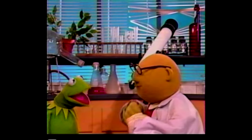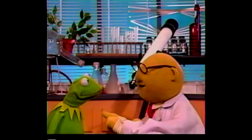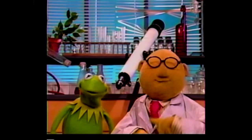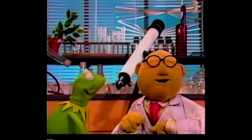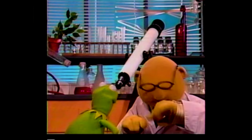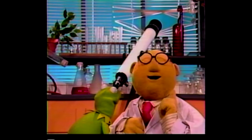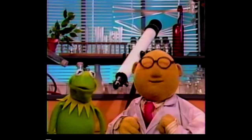By the way, Dr. Honeydew, where are you sending him? To the moon, Mr. Kermit. And we're going to need your help, Dr. Koff. Beaker seems to be caught in a space maze. Use your joystick to steer Beaker through the maze to the moon. But watch out. The moon moves through many phases.